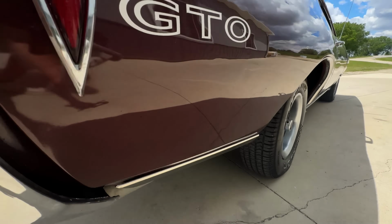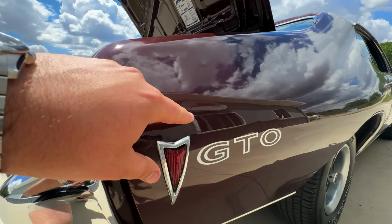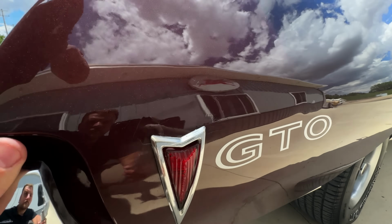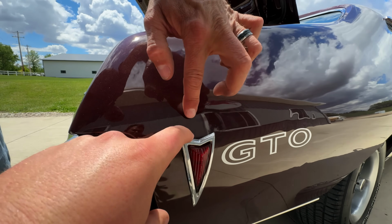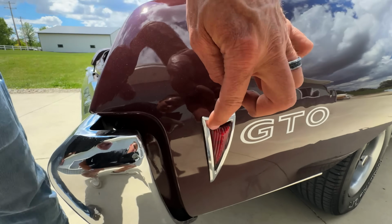Yeah. Bottom side of the rear quarter looks good. You do have some very hard to see, you don't see them till you're right down here, but some little hairline paint cracks right there. Looks like, can't maybe feel it here either. When they put the marker light in, they just tightened it too much.